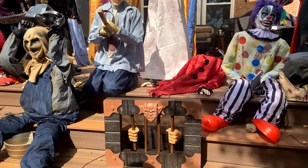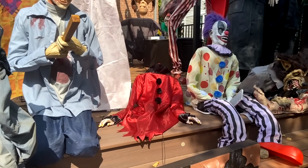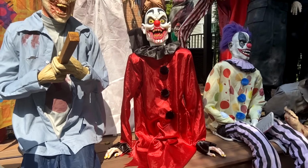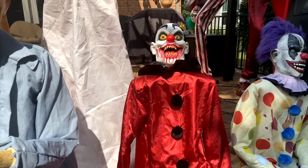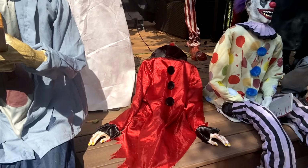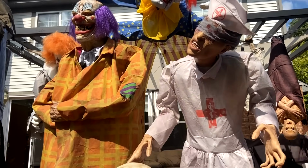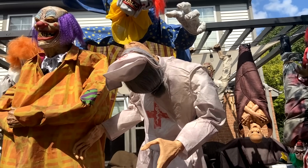Much better at night and also with fog, but it's still a pretty cool prop. Moving over to one of my favorites, this is Dead Humor Clown. Next up, we have Miss Mercy, a very creepy one, a newer prop too, which is pretty surprising with how scary she is, but there she goes.